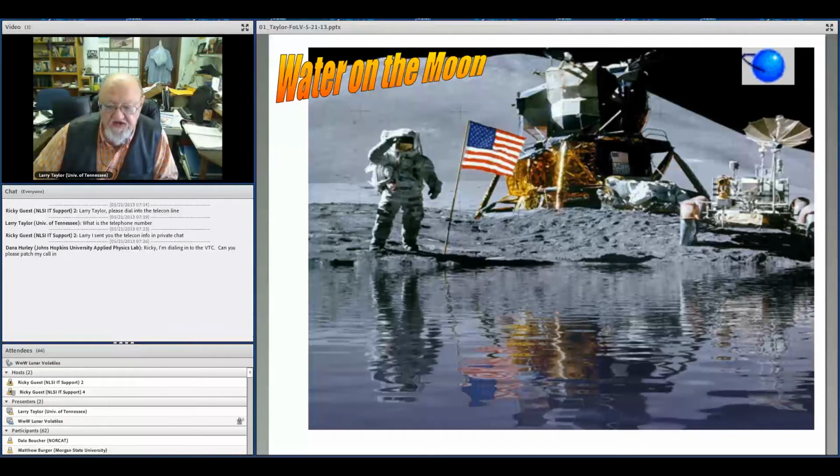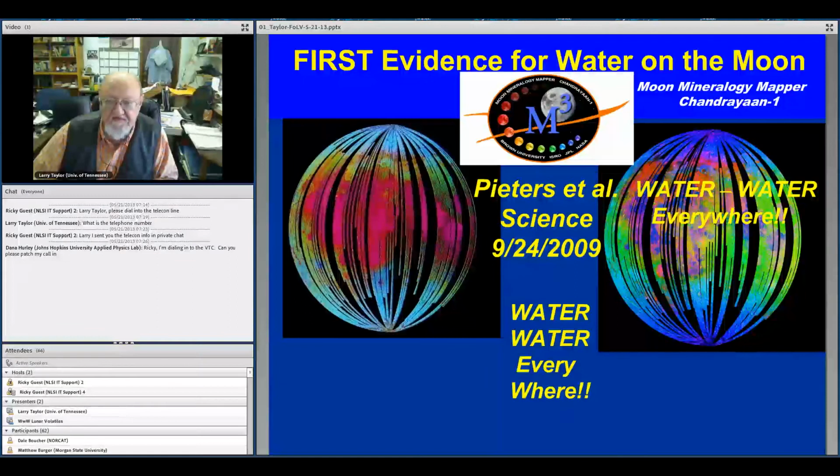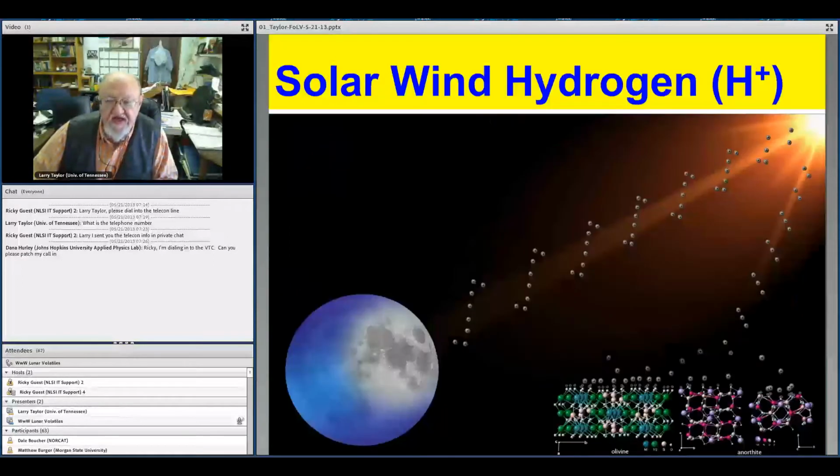And I'll go from apatite, starting with Francis McCubbin, and then move into Albertus and all the great work that's being done, and then many more things that are coming along the line. I just can't help giving praise to Carly's team here that found the first evidence for water on the moon, and it was supported by two of our team members, Roger Clark and Jessica Sunshine.